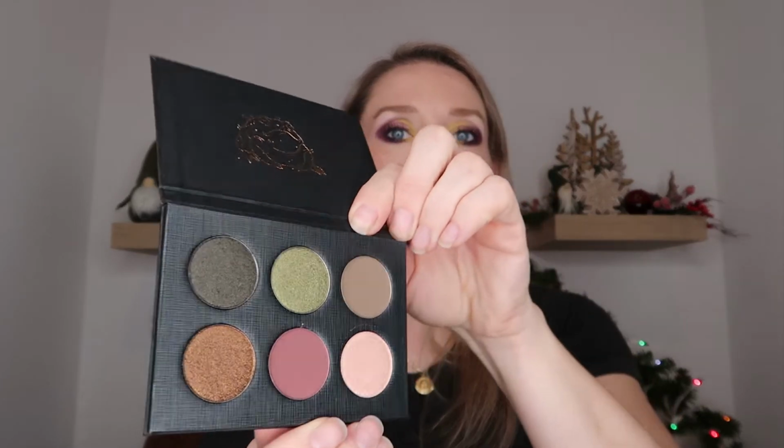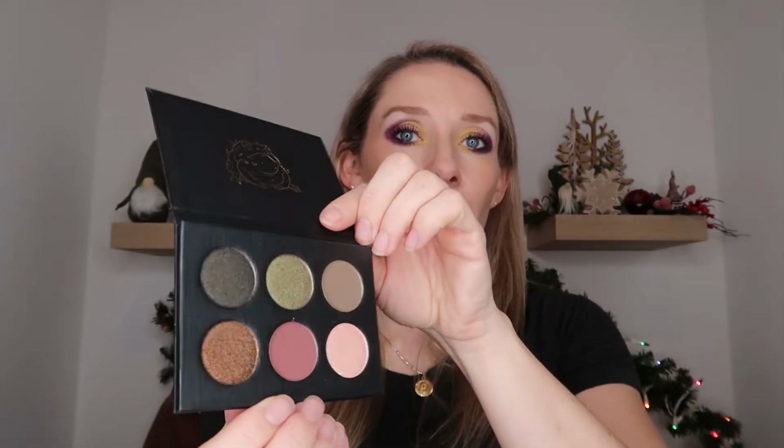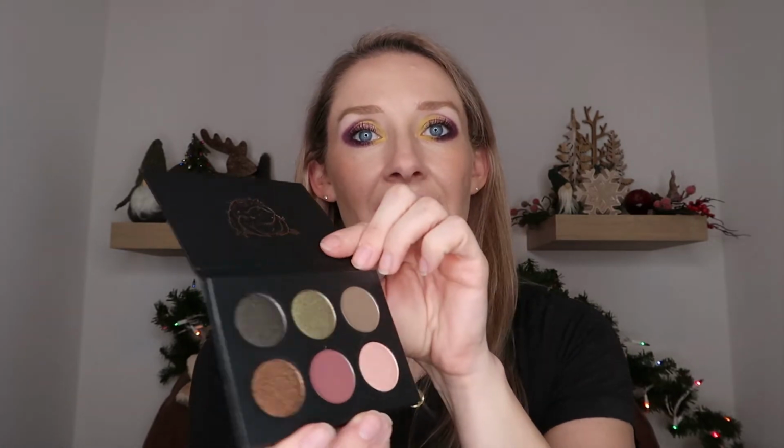Then we have two palettes from Tammy Tenuka that I will be showcasing for you guys in a video. We have the Snake palette and the Toad palette. And they are stunning. I don't think there's any way for me to convey how gorgeous they are in person. This one is a bit more of a neutral type look with 2 mattes and then 4 shimmers, and they are just absolutely gorgeous in real life. I cannot say it enough.